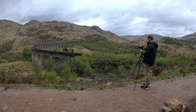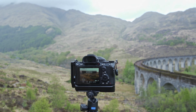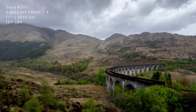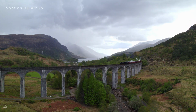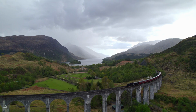With the weather being a little flat today, I've opted for a time lapse of 160 frames with 1 second intervals, f11 and 40th of a second. And then with a well-timed gap in a rainstorm, I was able to capture an aerial video clip of the year.